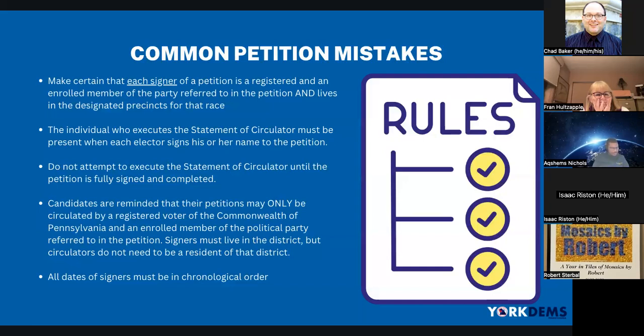Now, I will say, and I don't remember if I have this, oh yeah, it's actually the fourth bullet point down: the rules have changed on who can circulate petitions. It used to be that you had to live in the district and be a registered member of that party to circulate in that district. The rules are now that as long as you live in the Commonwealth, in Pennsylvania, you can circulate a petition in any district, but you still must be enrolled in the political party referred to on the petition. You do not, however, need to live in that district. So if you are circulating a petition in one congressional district but live in a different one, as long as you're in Pennsylvania and as long as you're a Democrat, that's fine.